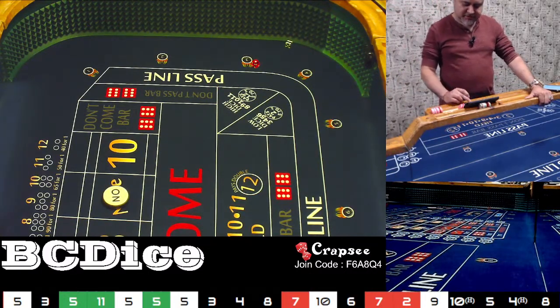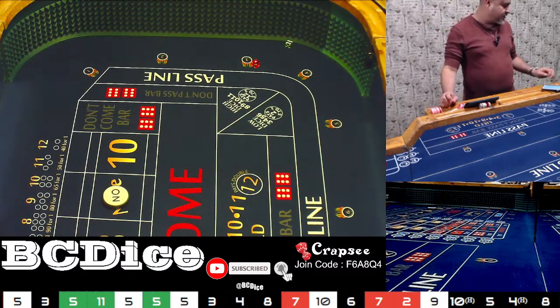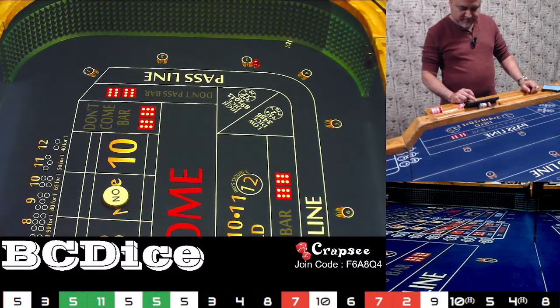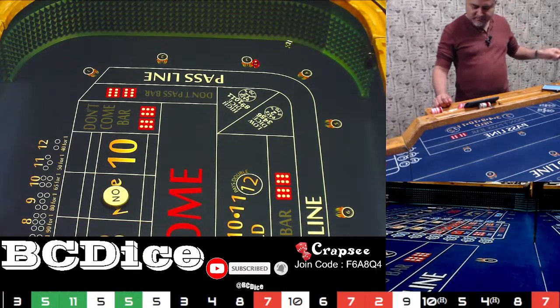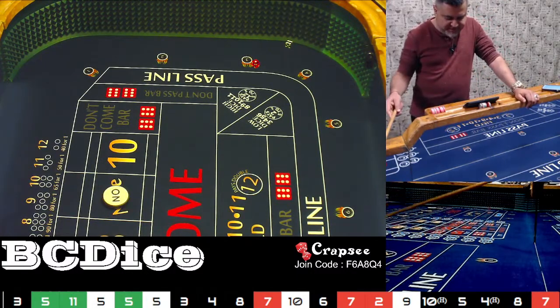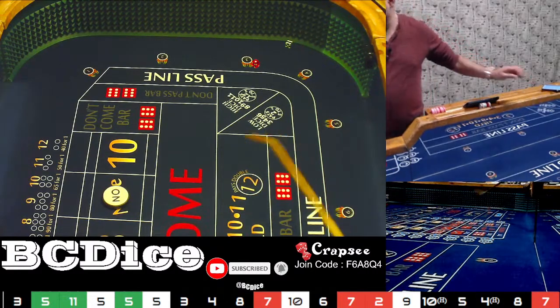Oof, 1, 6, 7. That was only a 7 roller. So we got 7 rolls in there, which is okay because we still made 280. We left 156 in the table, but from the profit of that, it was 280.